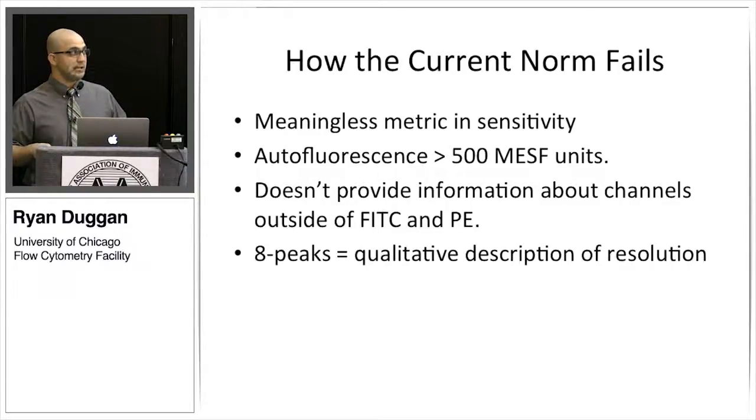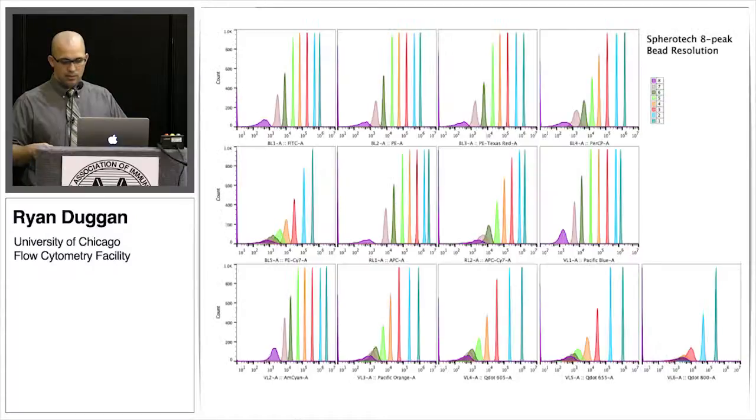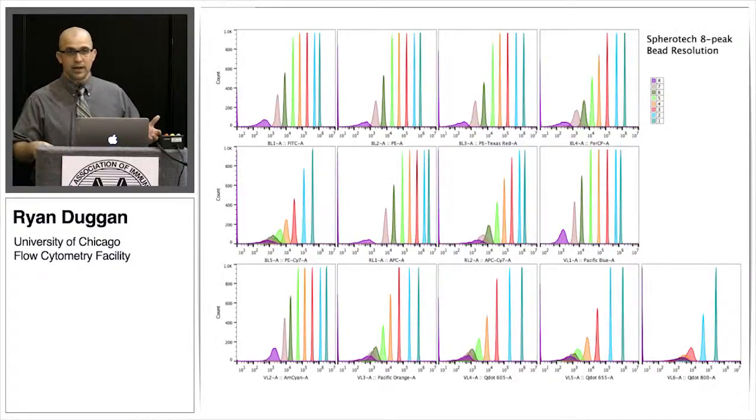The 8-peak beads have the deficiency of just not really being quantitative. So you can display the picture of the 8 peaks, but really, what is that telling you? What real life information is that telling you when you're trying to build a panel that you're going to have good sensitivity? But nonetheless, the 8 peaks are important. They can display any kind of gross issues that you might have in detecting fluorescence across the board.